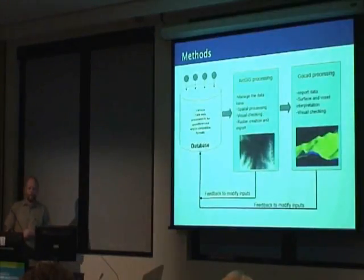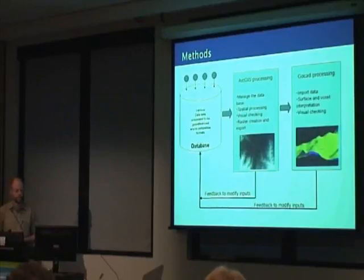So how do we manage all of this? Because of all of these types of databases and formats, we've had to do a lot of pre-processing to get that into a georeferenced database in compatible formats, so it can then be fed straight into a GIS package. In this case, we use ArcGIS. So we manage the database that way. We do spatial processing to produce rasters, and there's an early stage of visual checking here.